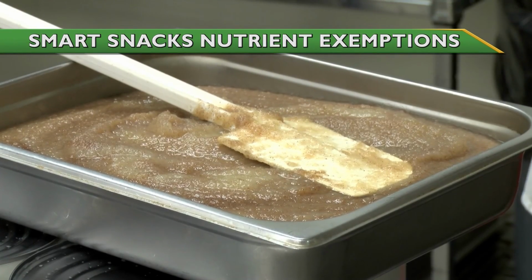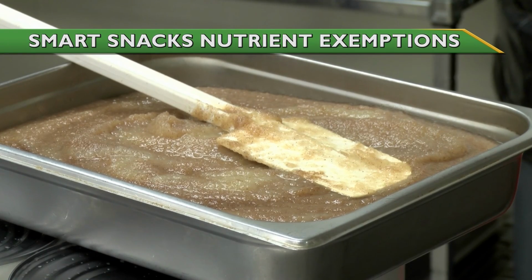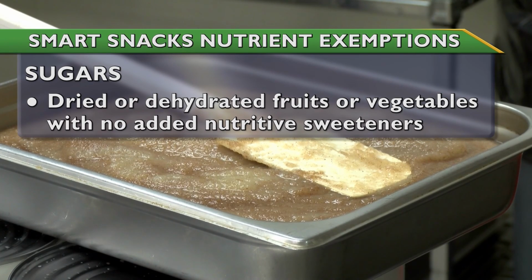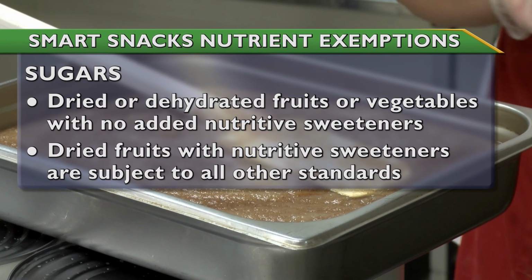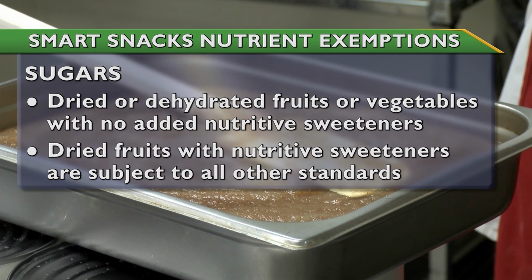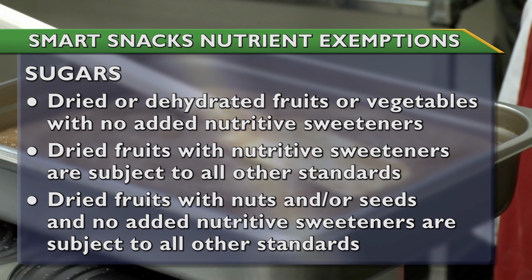The Smart Snacks product-specific nutrient standards exemptions for sugars are dried or dehydrated fruits or vegetables with no added nutritive sweeteners. Dried fruits with nutritive sweeteners for processing and/or palatability, such as dried cranberries, tart cherries, and blackberries, are still subject to saturated fat, trans fat, calorie, and sodium standards. Dried fruit with nuts and/or seeds and no added nutritive sweeteners or fat are also exempt from total sugar, but are still subject to calories, trans fat, and sodium standards.